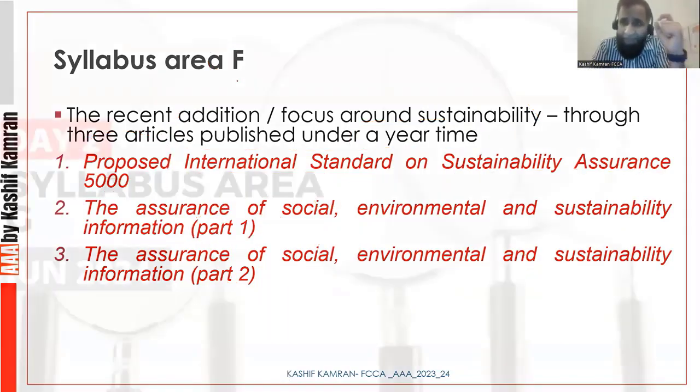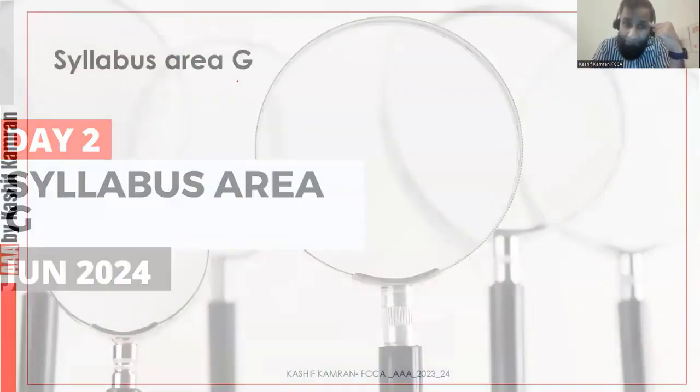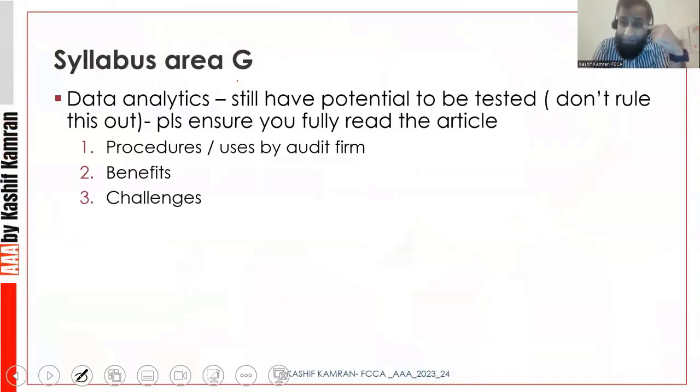Number two, is there any particular article the examining team has written about a current issue for June 24 exams? No. But you should be knowing something. Yes. Number one, data analytics. You know, there is an article on that. I did recommend it in my top 16 articles yesterday, data analytics. Expect the unexpected. You should read this fully.